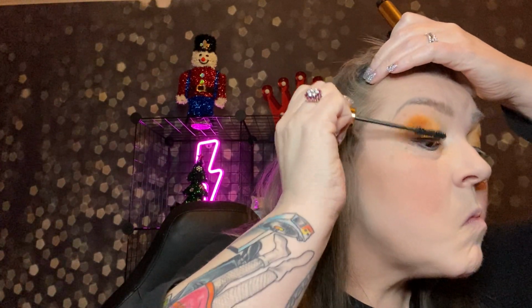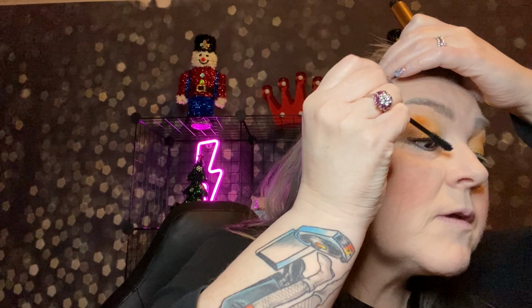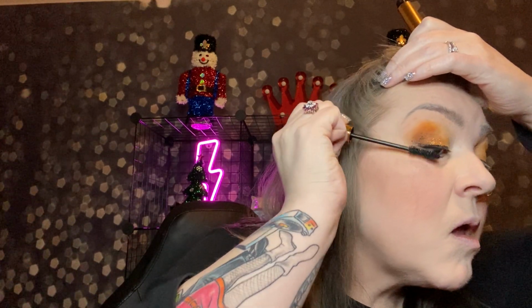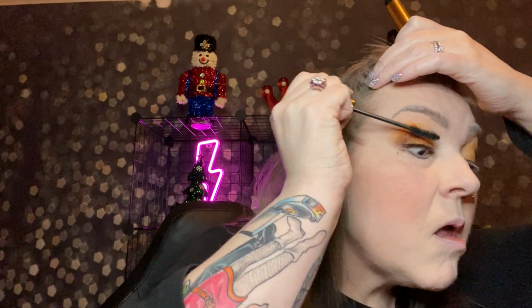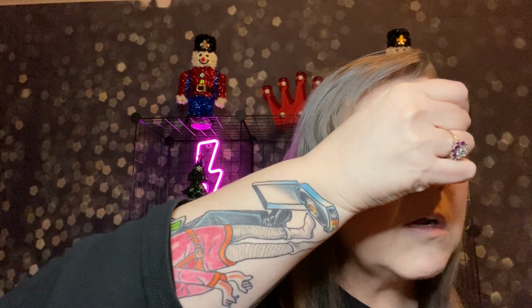And let's do the Pat McGrath mascara in Dark Star. And this is just such a simple, easy look. And this mascara is everything. James, the best MUA, one of my favorite people in the world, got me started on this mascara. And since then, he's recommended lots of good things for me. I feel so warm and glowy and very holiday-y.